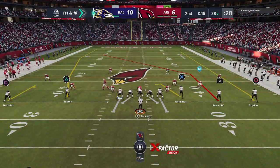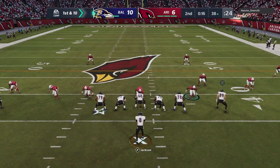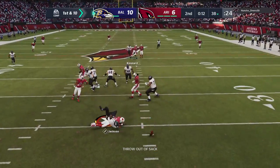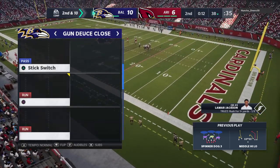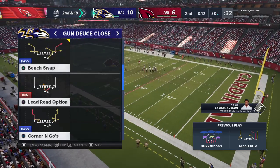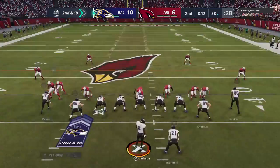So here's a 1st and 10 at the 38. Jackson from the shotgun. And he takes a shot on the release as this will be incomplete. Intended for J.K. Dobbins. Incomplete. It leads to 2nd and 10.